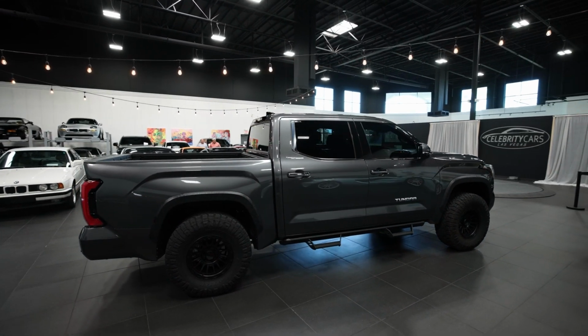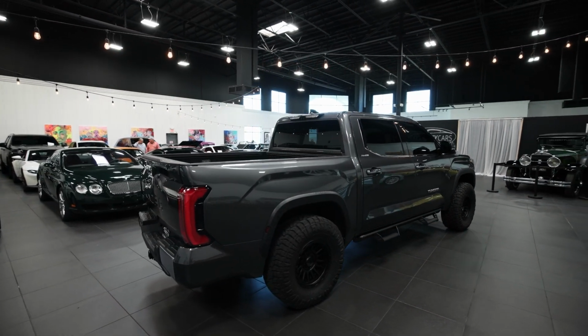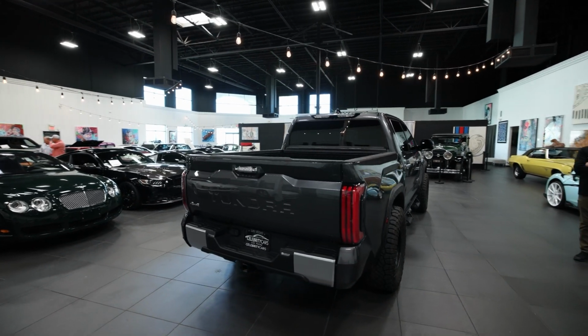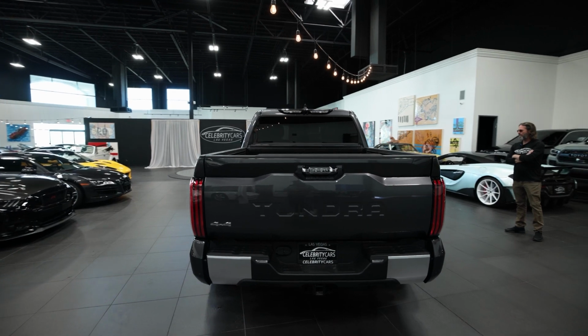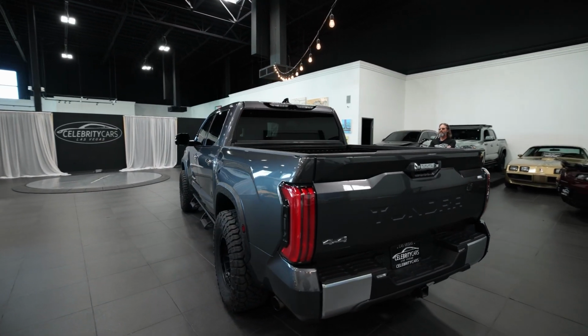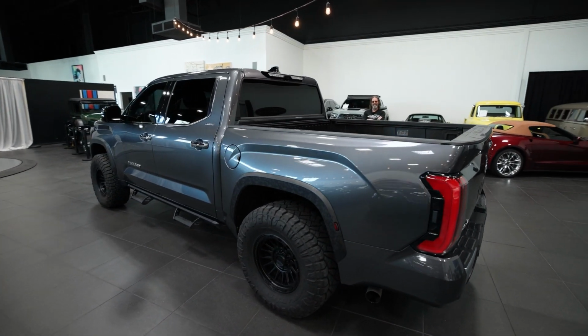It's beautiful. I don't know what's been done to it. I don't know if this came stock. That's not my job around here. My job is to give you a condition and a full condition report on the vehicles that we get in here. So if this has had any modifications done to it, you've got to find out all that stuff at celebritycars.com. But in the meantime, I just kind of love this thing.